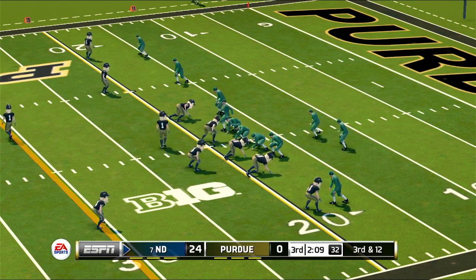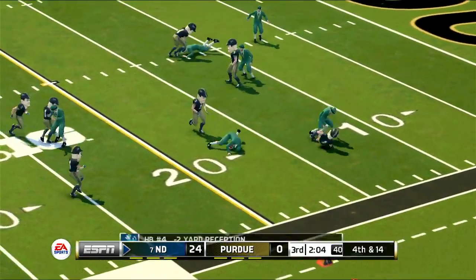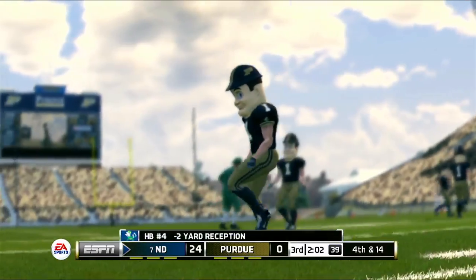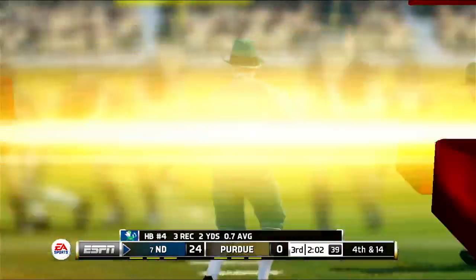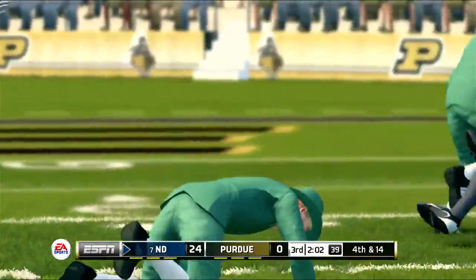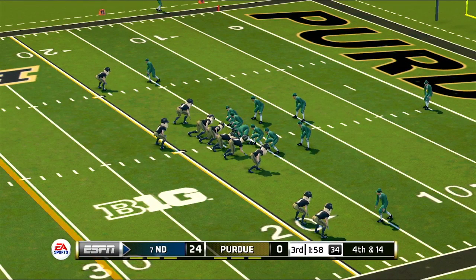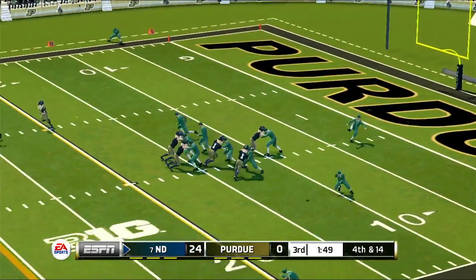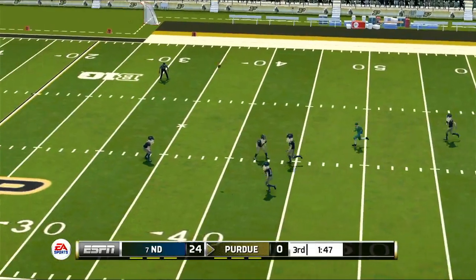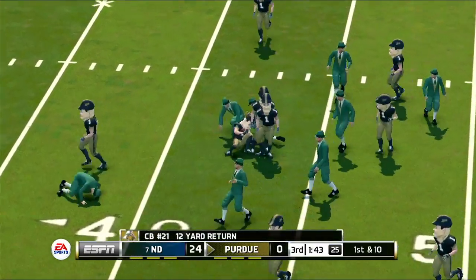Hey, check Mike 39. Check Mike. Got a man, but he's tackled back behind the line of scrimmage. Puts it away, and it's a great kick. And down he goes at the 48.